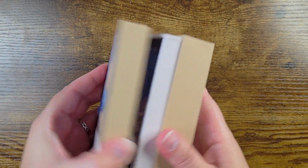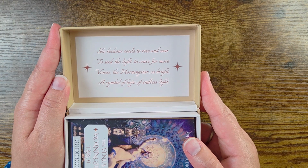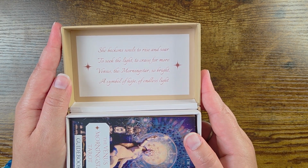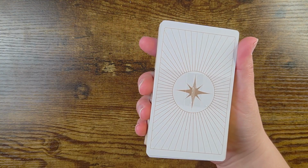It's the clamshell that opens up. What is this? She beckons souls to rise and soar, to seek the light, to crave for more. Venus, the morning star so bright, a symbol of hope, of endless light. Oh, all right. Oh, bottom. Love that. That is really pretty.